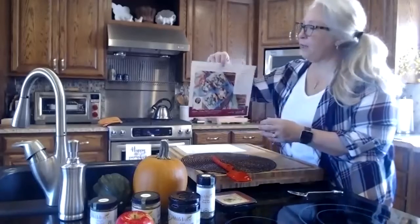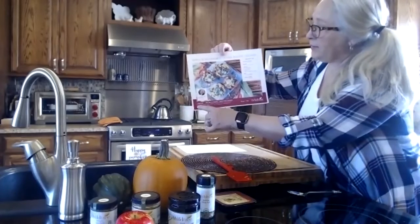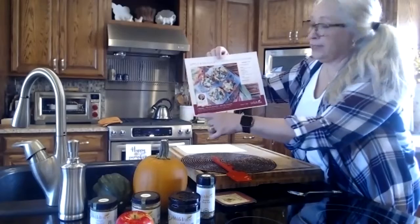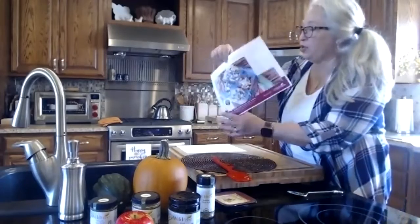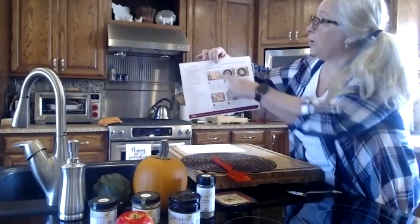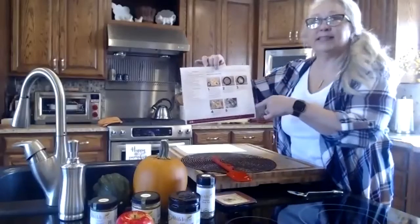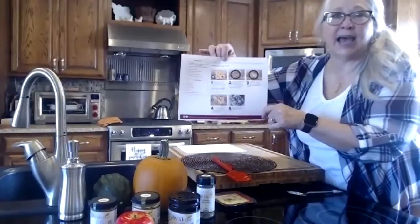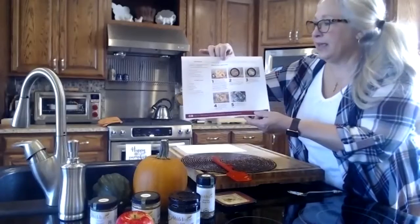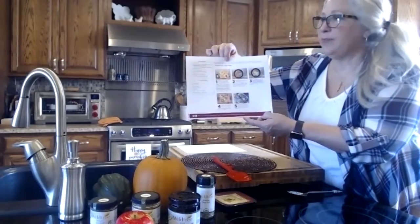And the nice thing about the recipe cards is that it does give you a grocery list on the front. It tells you the amount of servings that the recipe will make, the prep time, the cook time, and all the nutritional information. And also it will give you your ingredients on the back, the kitchen tools that you need. In 5 to 6 steps, it will explain exactly how to make the recipe. So if you're new to the kitchen, that's an easy way for everybody to make these.